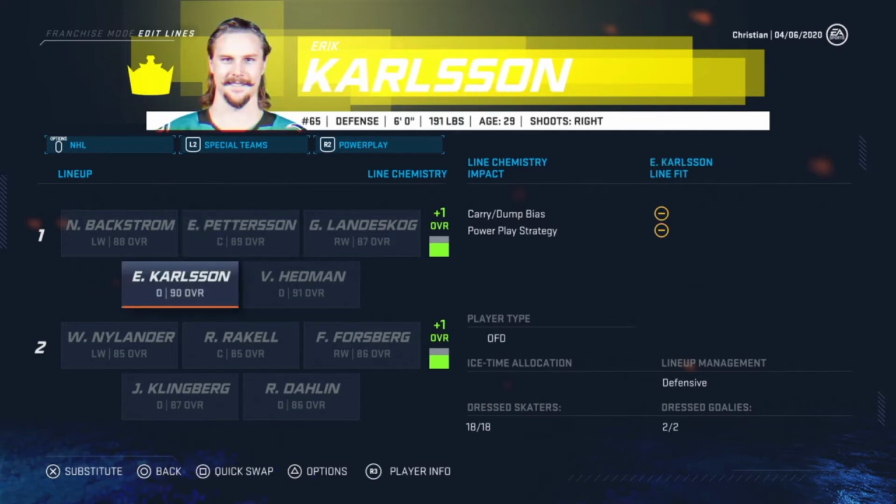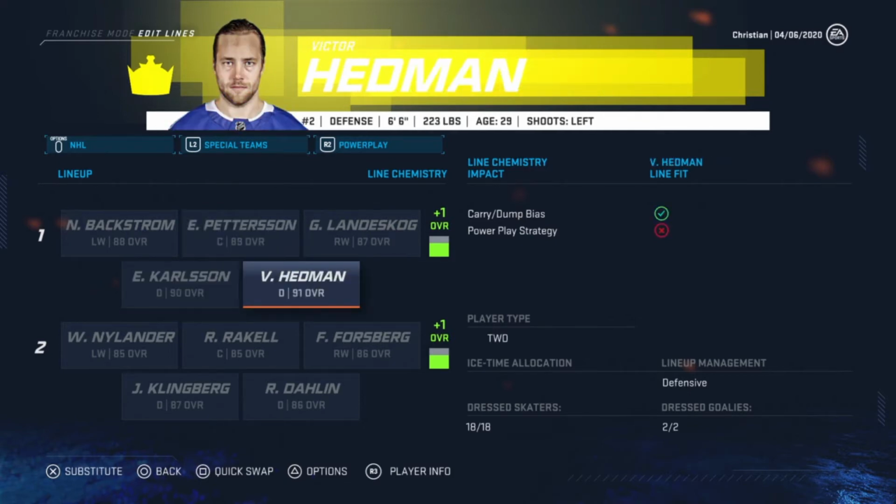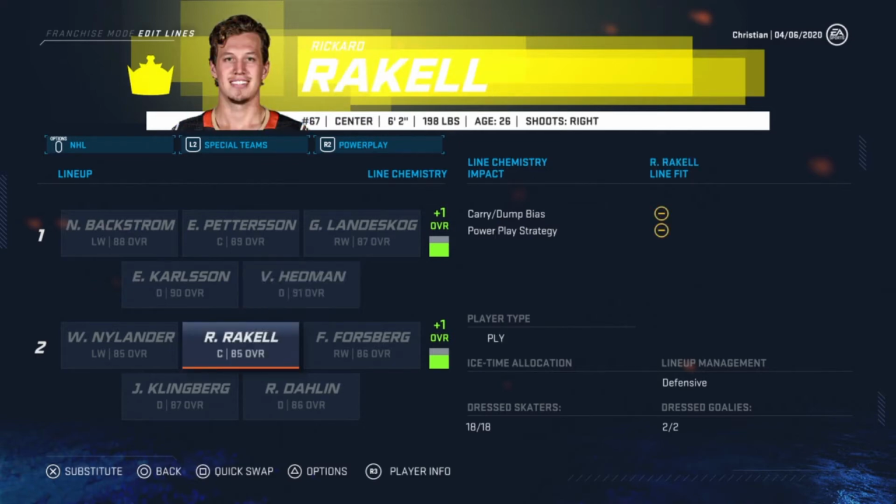Now as for special teams, we have Elias Pettersson on the main power play unit with Backstrom and Landeskog, Hedman and Karlsson, the best pairing of defense on a power play unit in the NHL for sure. Then Rakell, Nylander, Forsberg, Klingberg, and Dahlin is the unit number 2.